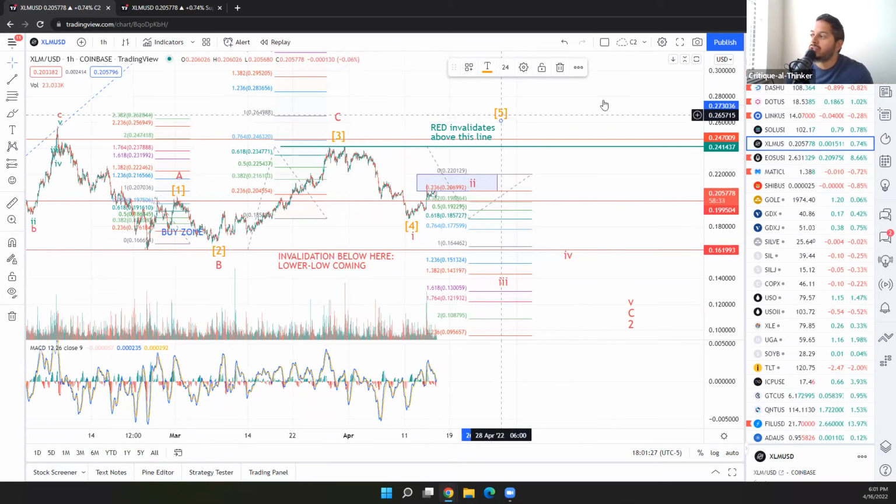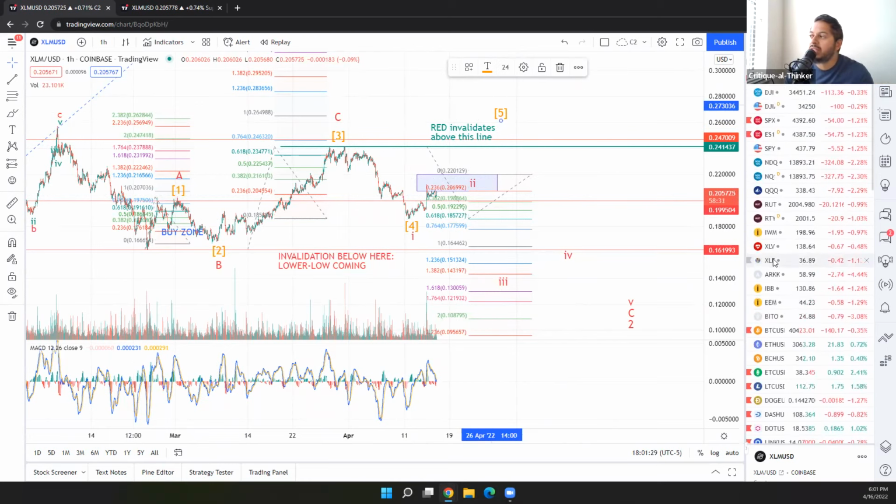It would also align very well with the equity space, with the Dow and the S&P 500 and even the Russell 2000, in which we have 3 up and a very deep fourth wave. And we're looking to have an ending diagonal setup in place, or I'm sorry, a leading diagonal.